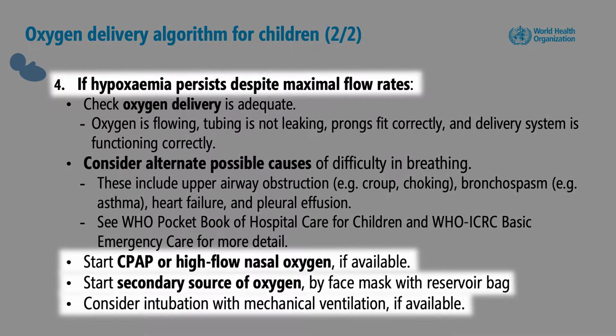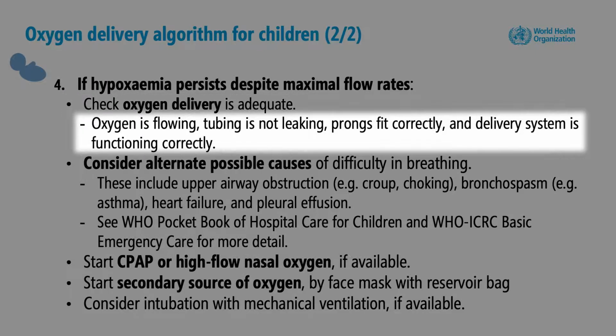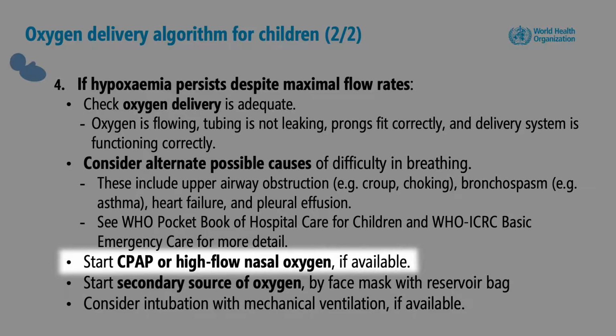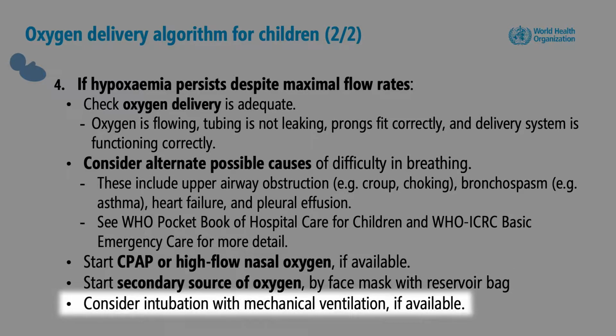In children, if severe hypoxemia persists despite maximal flow rates of oxygen, check that the oxygen delivery is adequate. Check that the oxygen is flowing, the tubing is not leaking, the prongs fit correctly, and that the delivery system is functioning correctly. Consider alternate possible causes of difficulty in breathing, such as upper airway obstruction, croup, shock, bronchospasm, if present asthma, heart failure, and pleural effusion. If the child is still hypoxic, start CPAP or high-flow nasal oxygen if available. Start a secondary source of oxygen, adding a face mask with reservoir bag to the nasal cannula if possible. If the child continues to be severely hypoxemic, consider intubation with mechanical ventilation if available.